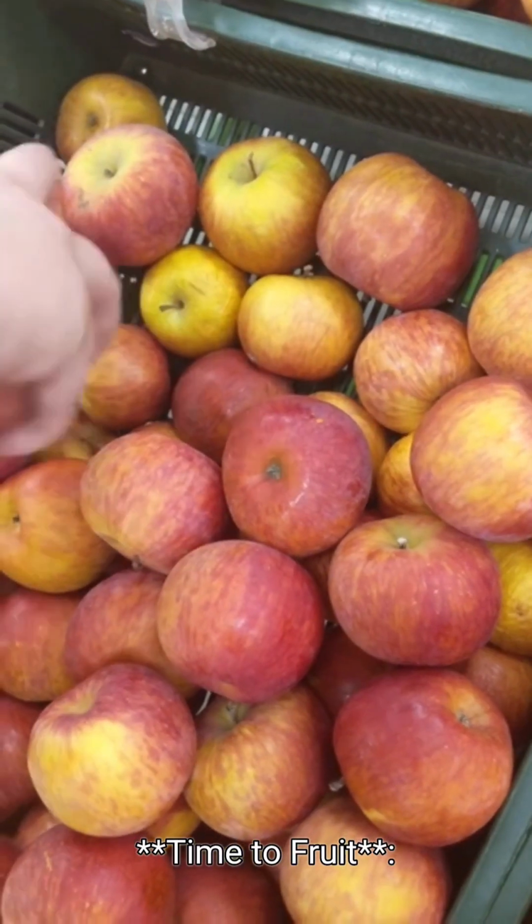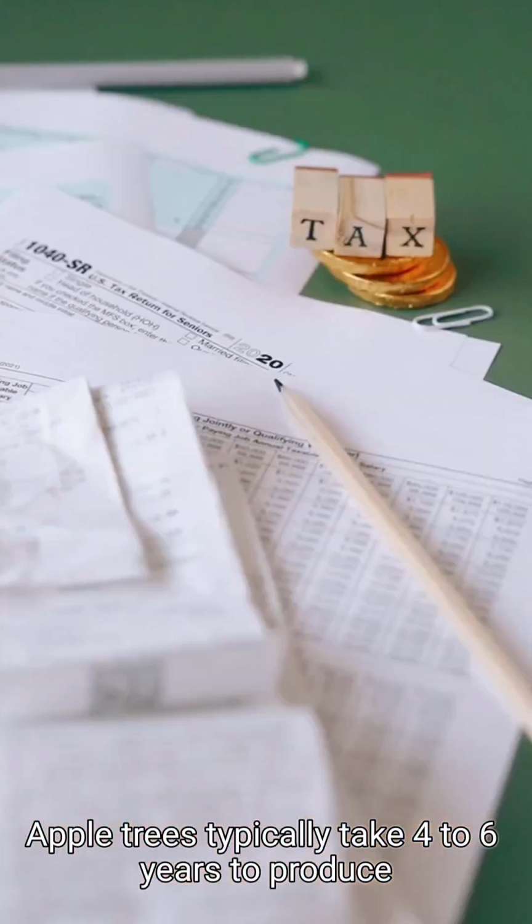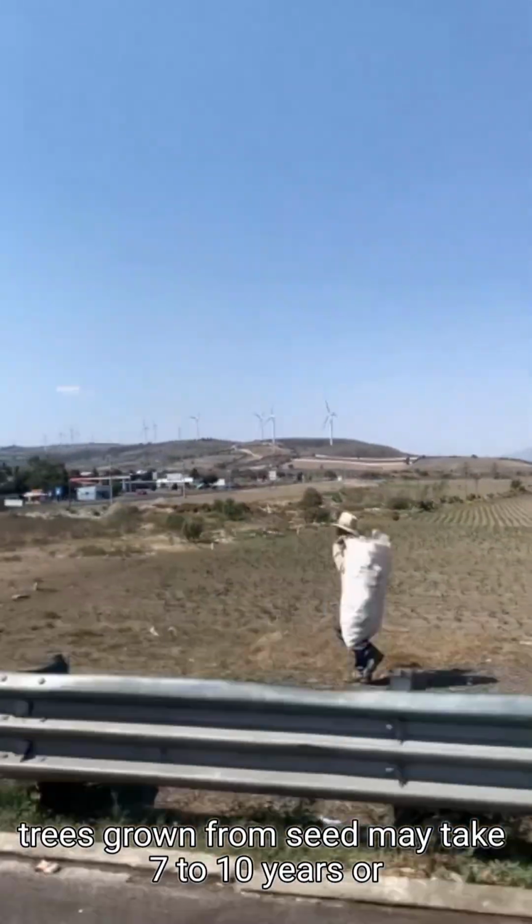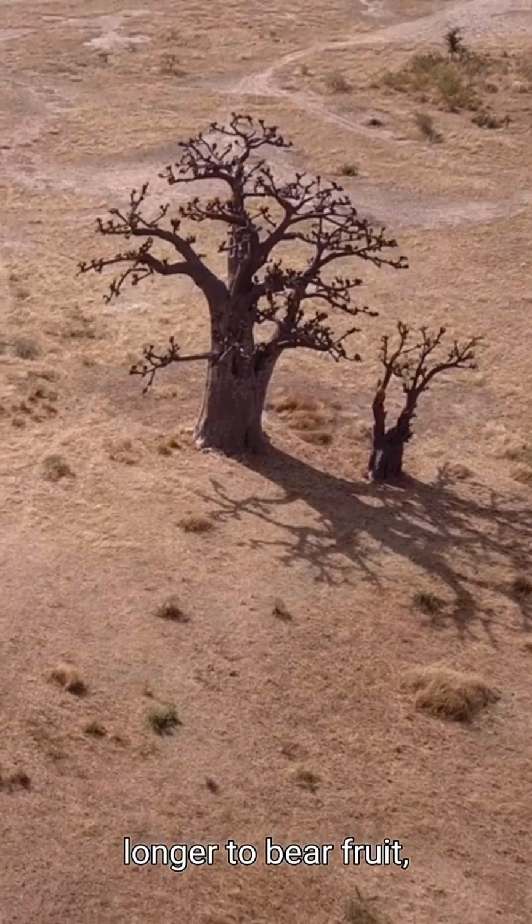A time to fruit. Apple trees typically take 4 to 6 years to produce fruit when grown from grafts. In contrast, trees grown from seed may take 7 to 10 years or longer to bear fruit, if they do at all.